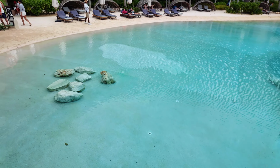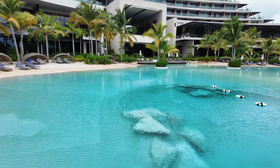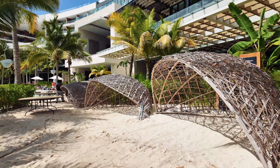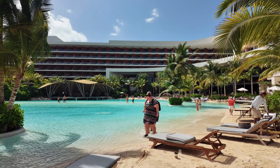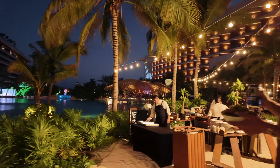But the mother of all pools is the lagoon pool, a man-made saltwater lagoon with real sand surrounded by chairs and cabanas, perfect for relaxing while sipping your piña colada. At night, the lagoon pool transforms into a lively entertainment space.